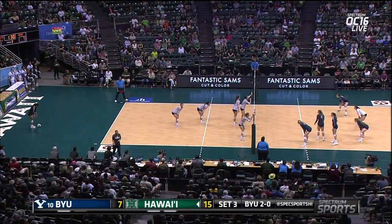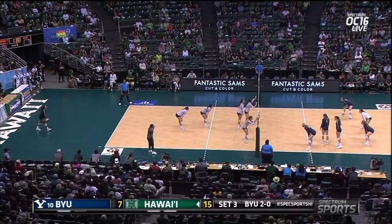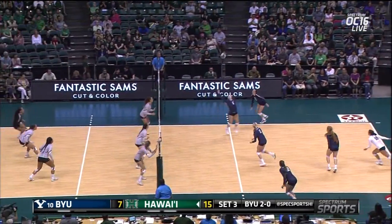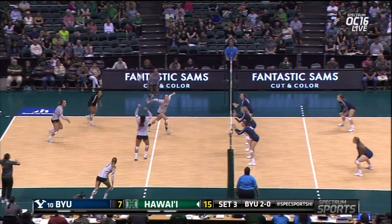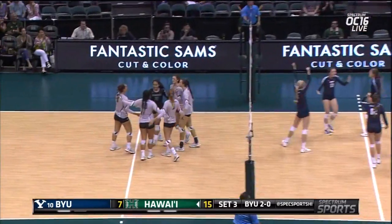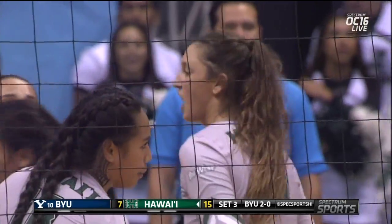Coaching staff for BYU a bit puzzled. Now this Savannah Kahakai jump serve providing some spark here for Hawaii. Right side, the swing by Stetler, dug up in the back row by Granado. Yosia, high and away to Castillo. Oh, but she follows through into the net. It's set just a little bit too tight to the net there. Tough for Castillo to handle that one.